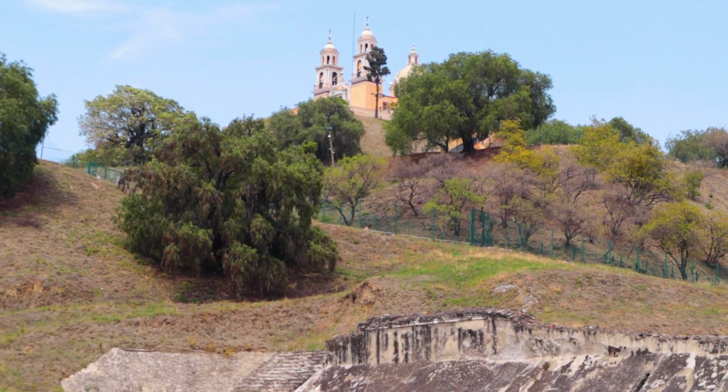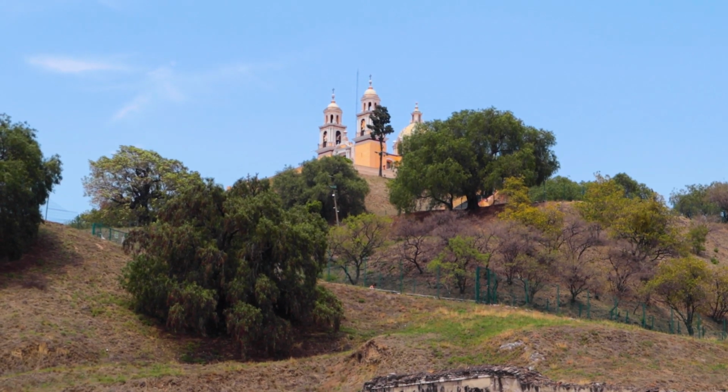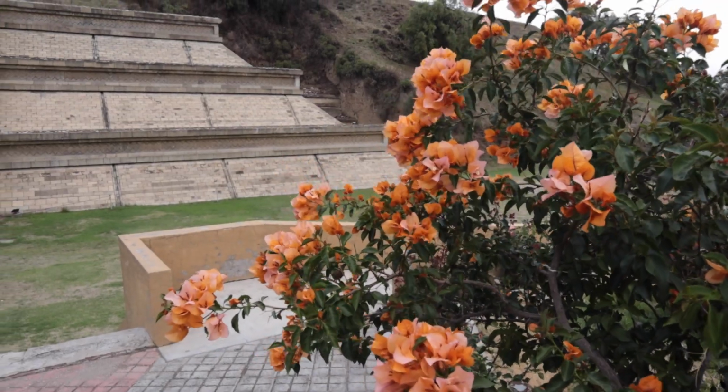But this is in fact the largest pyramid in the world. Up until a few decades ago, people believed the largest were in Egypt. But no, this holds the Guinness World Record as the largest man-made pyramid in the world.